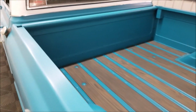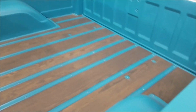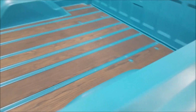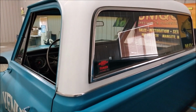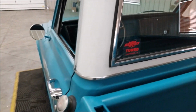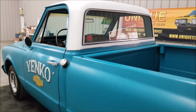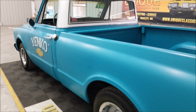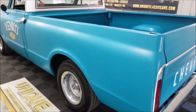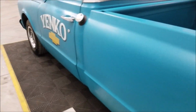You see, brightwork and bumpers and all that looks good on it. I'm showing the bed here a little earlier. You can see how nicely that's finished off, a little more of a darker, classic oak look. Another little Yenko sticker on the window there to harken back to the day, the Yenko dealership. Truck's straight too, as you can look up and down the side of it. It's not full of dings, nicks, scratches.